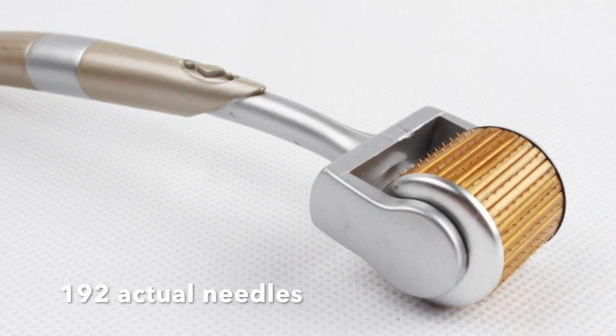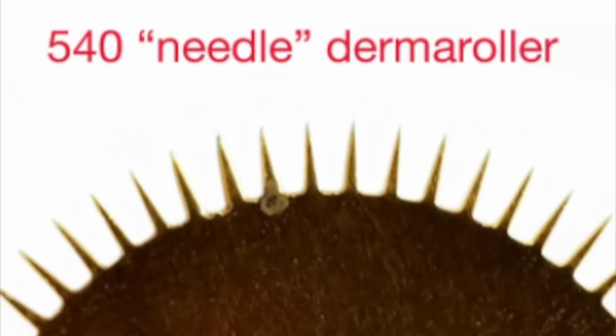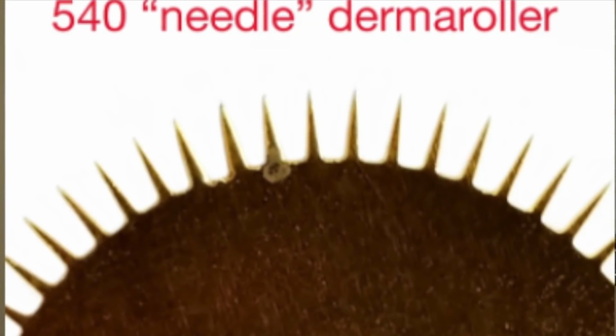I actually covered this in a prior video where I had a few dermarollers and I cracked them open. But basically, if you choose to use a dermaroller over a motorized microneedling device, it has to have the 192 needles. I would avoid the one that has 540 needles because this is the one that has the fake needles, and it's more triangular in shape and it's going to cause more trauma to the scalp.